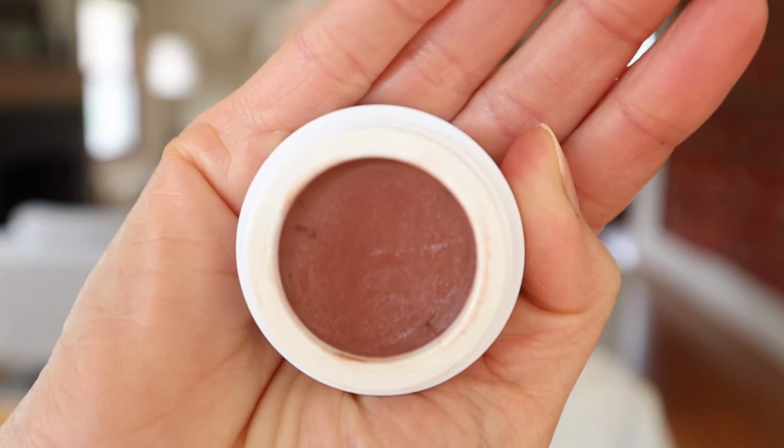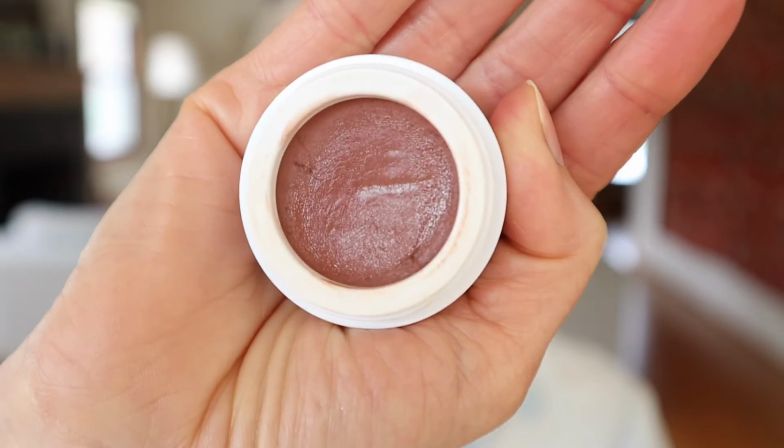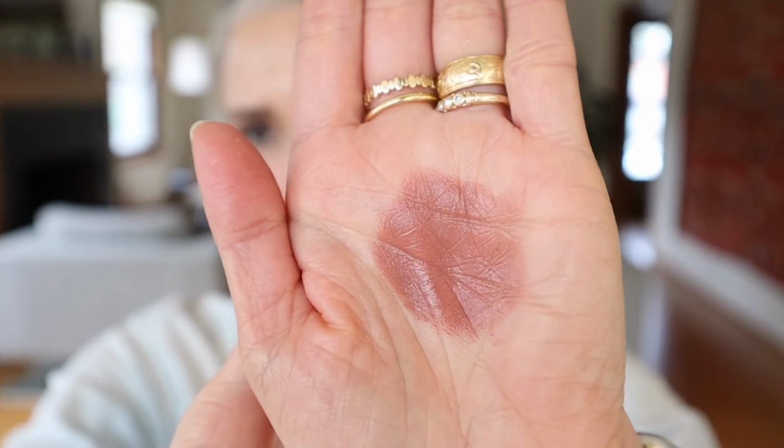Kobicha is definitely where it is at. And this is Kobicha, a medium brown, which doubles as a bronzer. And here's a swatch of it.